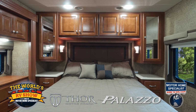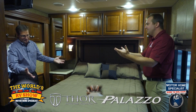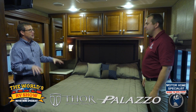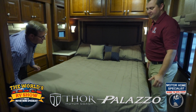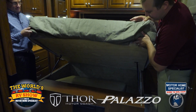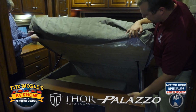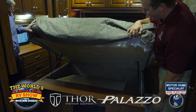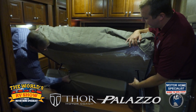I mean, look at all this overhead space up above. It's such a tall, expansive space for us. And then even utilizing the storage under the bed. Even though, like I said, we're on top of a diesel engine, it's got such a large area under there. It is. It's tall. It's deep. If you have your winter sweaters or whatnot, you can see where they're using the fill cushion for the dinette in there.